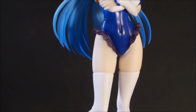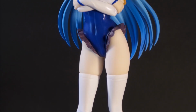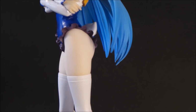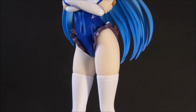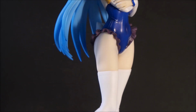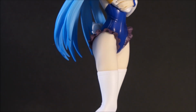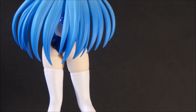This is the skin. The skin looks very good. I have to say it's a matte finish. It's not too shiny, and not too flat, it's just right. I've seen figures with smoother skin, but this looks pretty good. And I don't see any weird mold lines on it, none that are really noticeable.